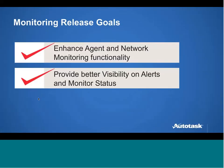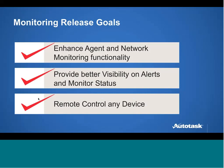When you look at our goals for this release, it's the following. First, we want to enhance our monitoring functionality for both the agent and network devices. That means we're going to take a look at all the existing monitors, but we're also looking at what we need to do for our customers, what the most popular feature requests are, and what we need to do to bring network monitoring up to a higher level.